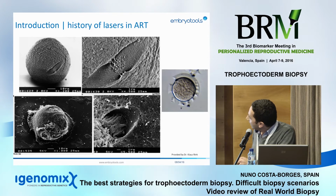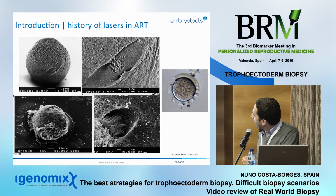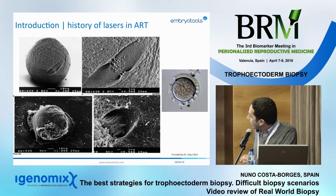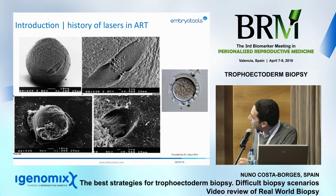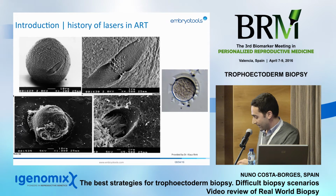I think you can see the date in here. And this is just to show you, because we normally have the idea that we are performing holes in the zona, and actually what we are doing is a slit in the zona, which can be seen here in these images from the electron microscopy. Okay.